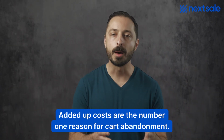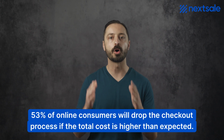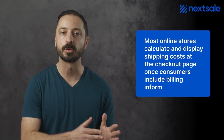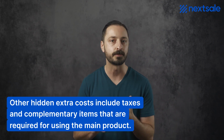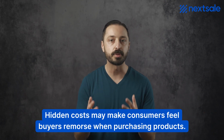First, added up costs are the number one reason for cart abandonment. 53% of online consumers will drop out of the checkout process if the total cost is higher than expected. This is because most consumers expect to see all the costs in total associated with a product before they come to the full checkout. Shipping costs showing up in the checkout process is the number one irritating reason among the unexpected costs. Most online stores calculate and display shipping costs at the checkout page once customers include their billing information. But other hidden extra costs, including taxes and complimentary items that are required for using the main product, are other examples. And hidden costs may make consumers feel buyer's remorse when purchasing products.